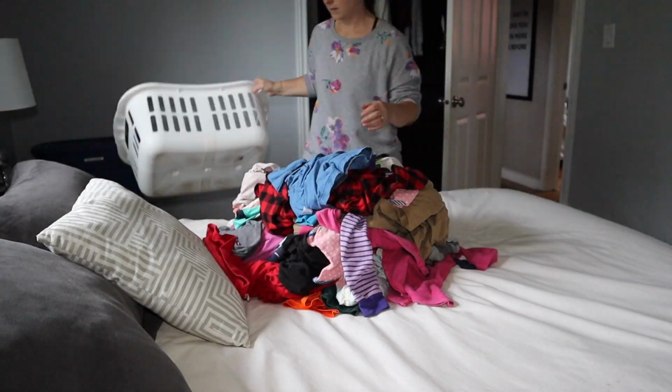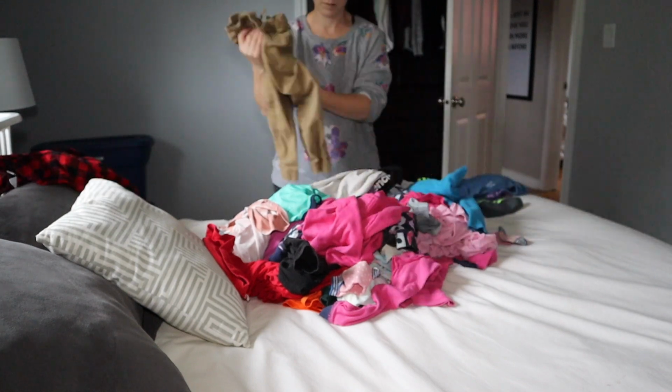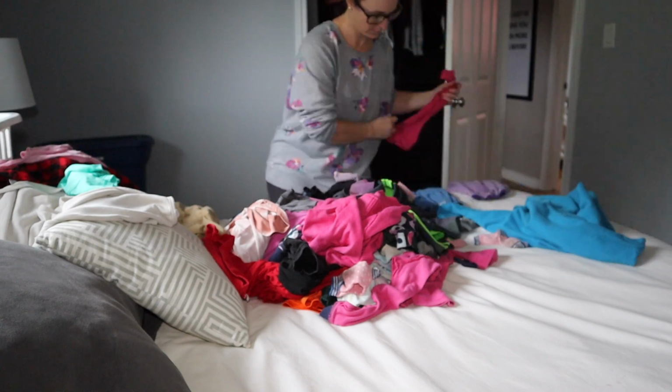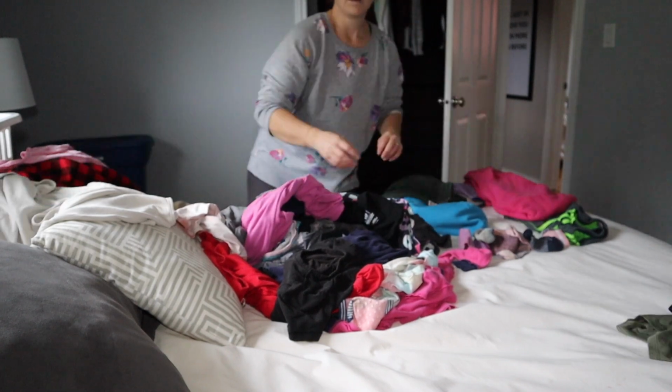Okay guys, as you can see, I am starting this little task or chore simply by folding laundry. I have an entire video on our laundry routine if you ever want to look that up. Roughly, we do it all on the weekends. I know everyone has a different system for laundry, but that's what works for us.